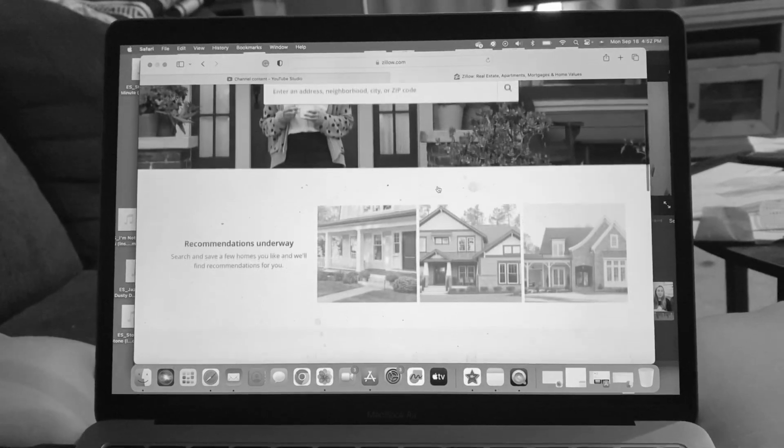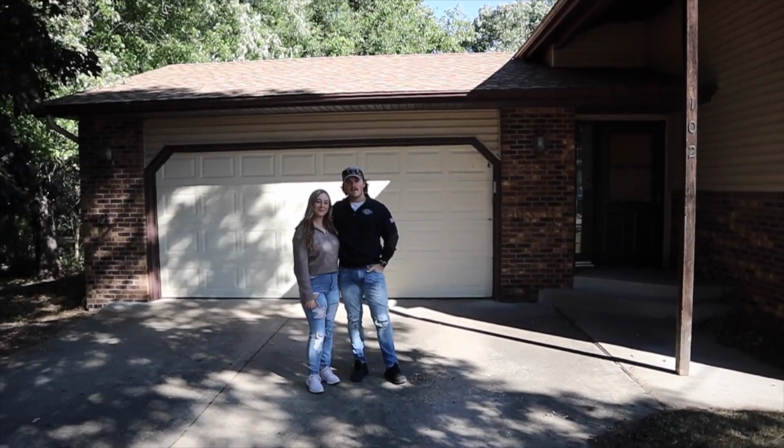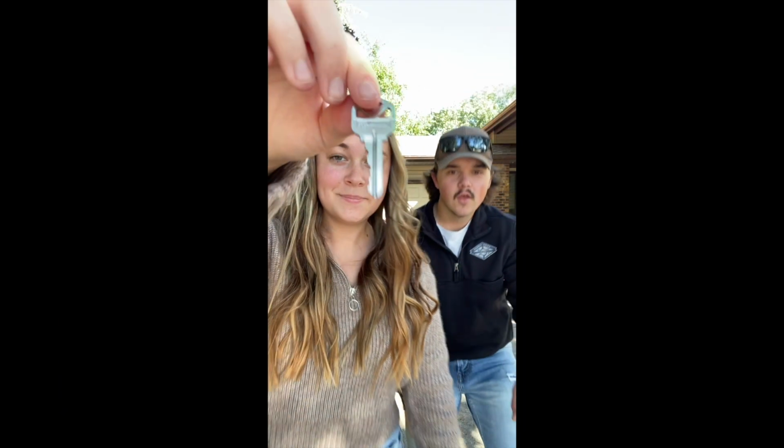After many days of searching, hundreds of hours of house tours, and many declined offers later, we finally got our offer accepted on a house. After a 15-day close, we now have the keys to our brand new house.